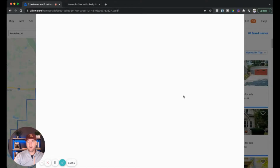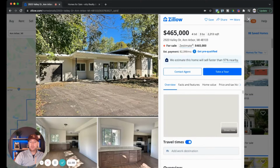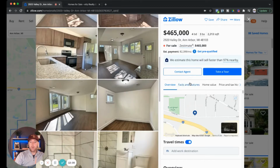Now, when you click on homes, keep in mind the whole entire goal is to contact an agent, take a tour, right? They're trying to get you to click on things so you can get more information on the property. That's the whole entire goal, right? So they're going to provide a great search experience for you to get in contact with an agent.